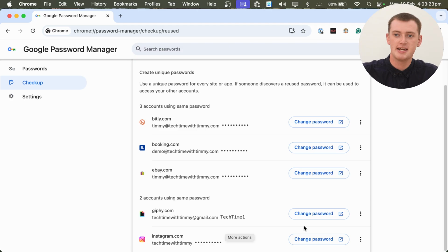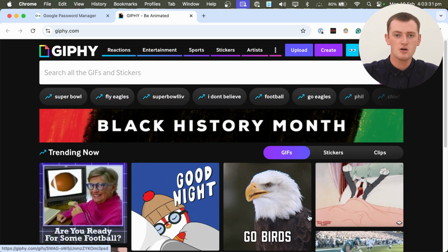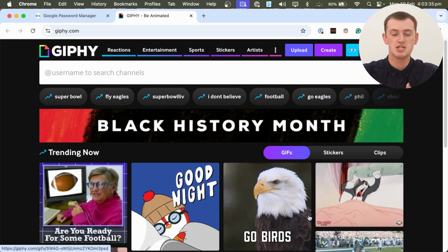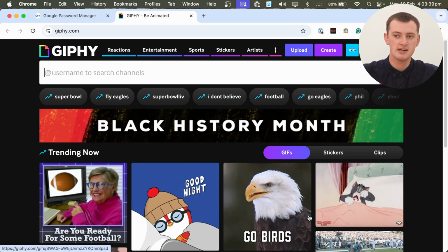It doesn't exactly always work, because you actually have to change the password on Giphy.com. You can't change the password inside Google and call it a day, because the web password has to actually be changed on that website. So you can click this button here and it will take you to Giphy.com in a new tab. And it will usually try to bring up the change password page, but most of the time it seems to fail at that.